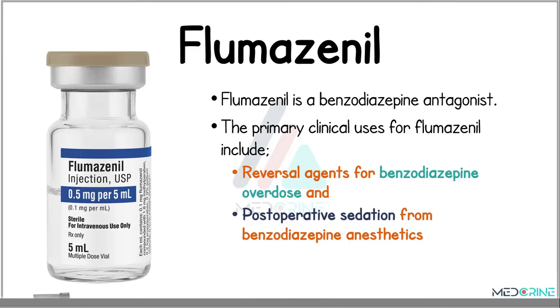And then we have amphetamine sulfate, which is a CNS stimulant. It's used to treat attention deficit hyperactivity disorder and narcolepsy. Amphetamine is also to treat cyanide poisoning.